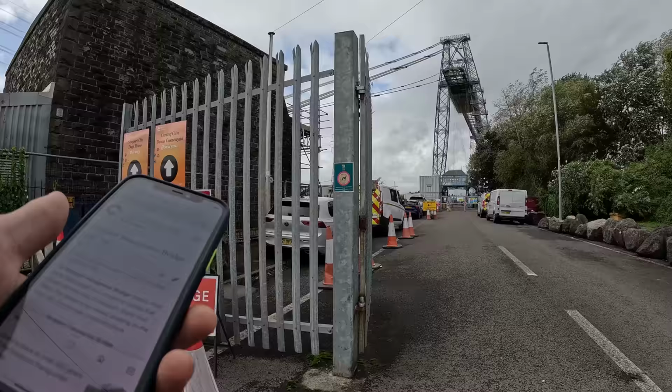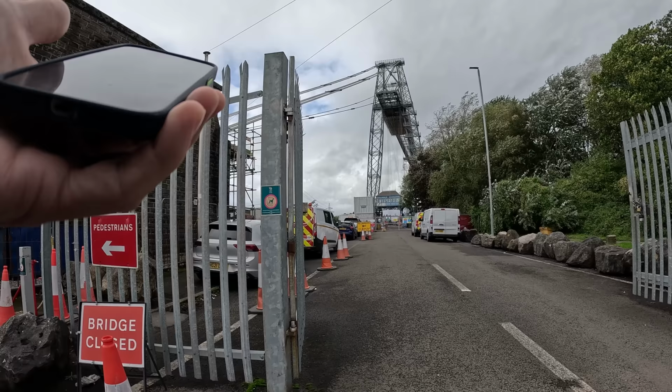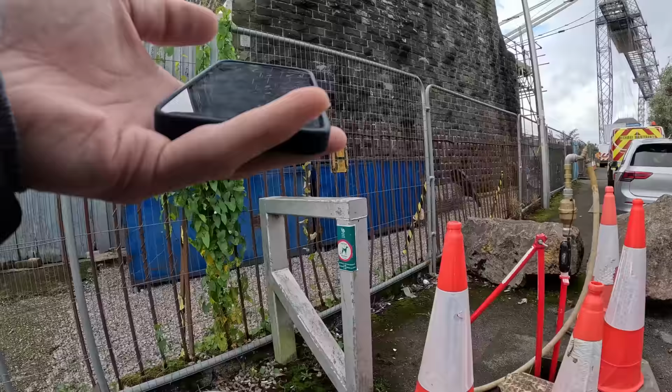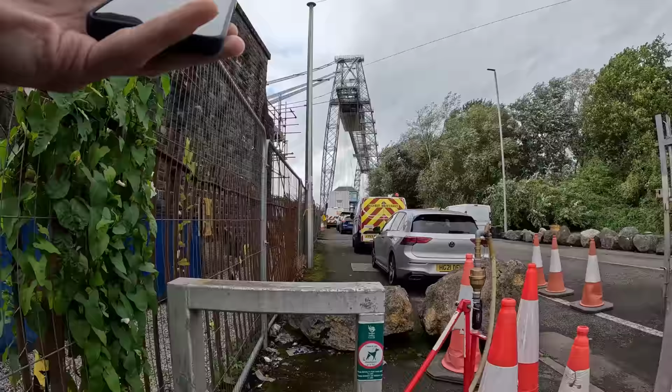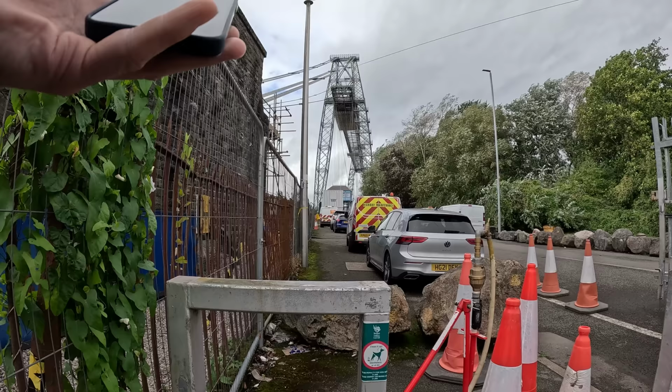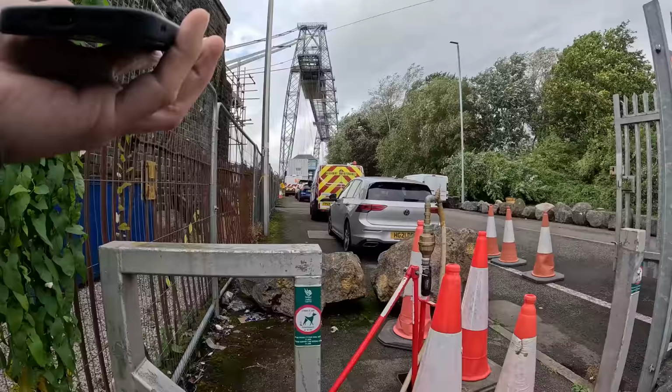Now the Newport Transporter Bridge is a transporter bridge that crosses the River Usk in Newport, Southeast Wales. The bridge is the lowest crossing on the River Usk, and it's a grade one listed structure. 236 meters long, and it's 3 cars wide. Normally would cost you £2 to go over and back on this bridge, or £1.50 for a single. So let's have a little look, shall we?